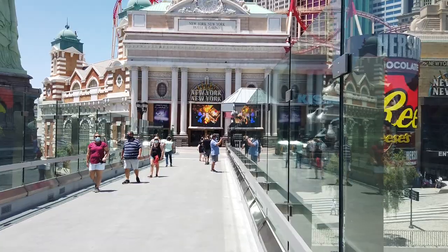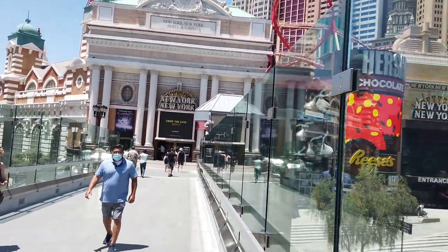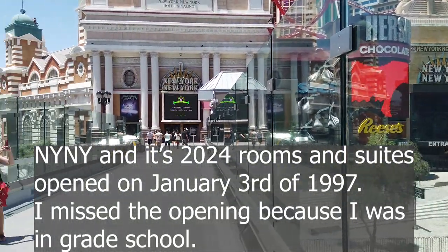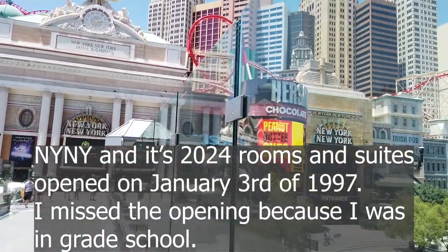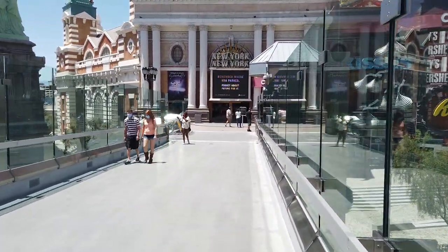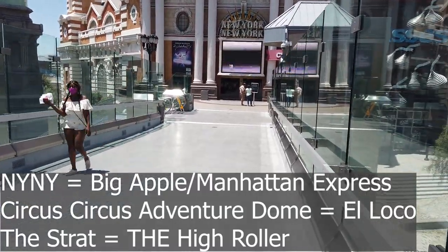Okay, here we go, guys. Rolling over to the New York Hotel and Casino. This place is a ginormous mega resort, 2024 rooms, if I recall correctly, and suites and towers and all that. Also has that giant roller coaster up top, that high roller coaster there. So that's always a good time. One of three major roller coasters on the Strip. And we're coming across the bridge from MGM Grand, as you can see right now. But let's go ahead and get inside.